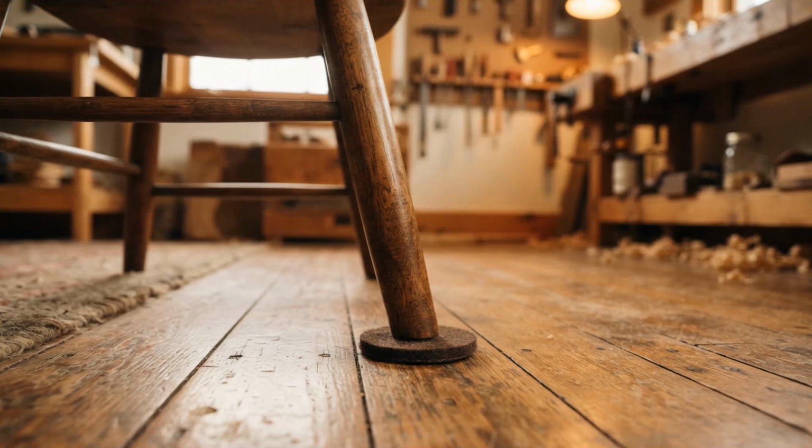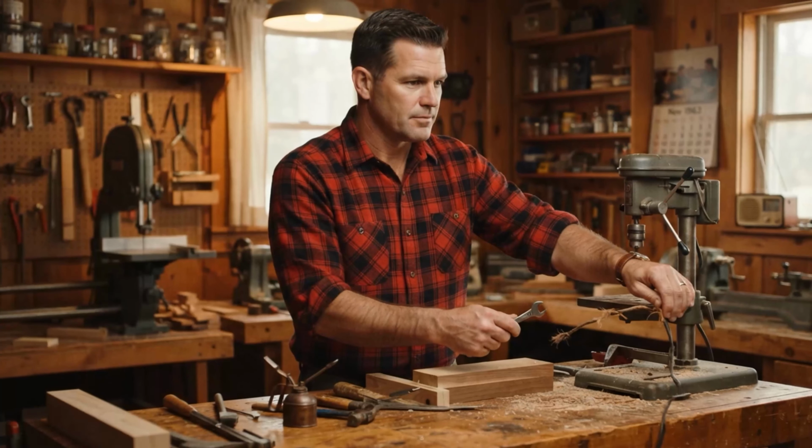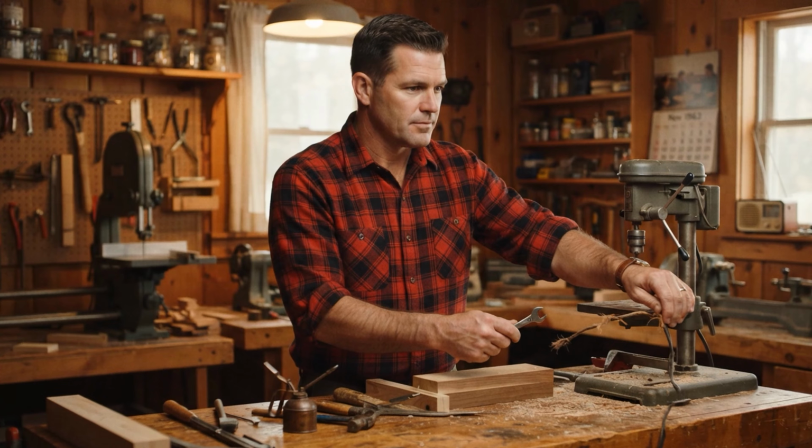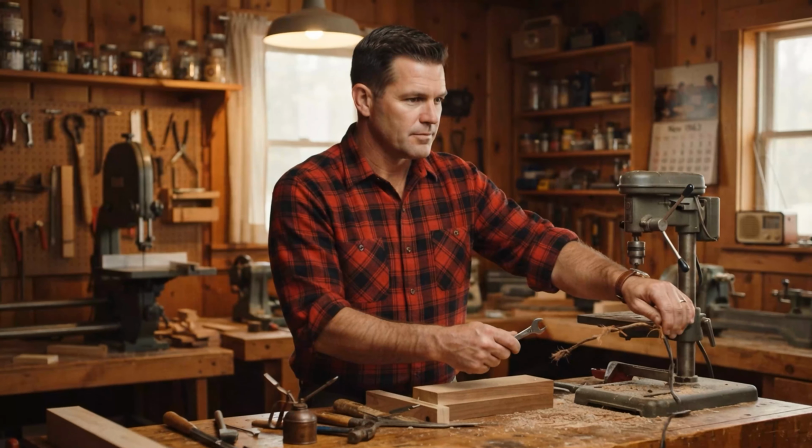That is a forgotten category of home wisdom, quiet prevention. Modern repair culture often starts when something fails. Old household culture often started when someone noticed what was about to fail.